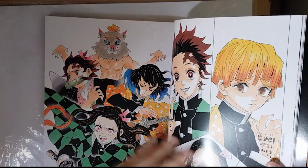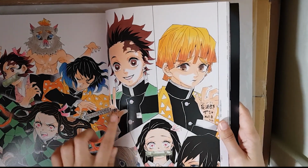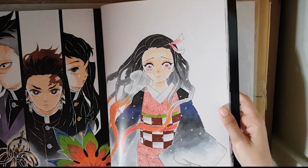Okay, next one is this. Oh, it's so cute, they are all writing something cute. This one is, oh, they swap their color scheme. So interesting. Oh, Nezuko. Oh, so beautiful, she's pretty.